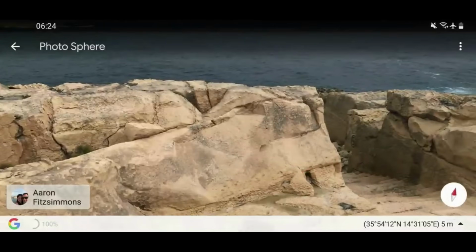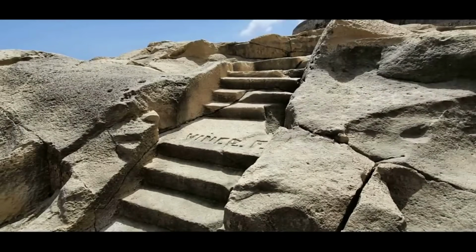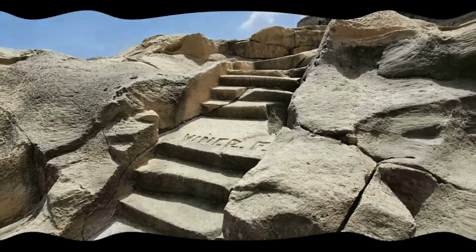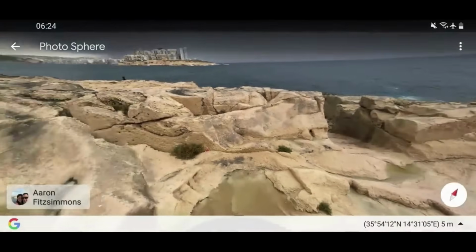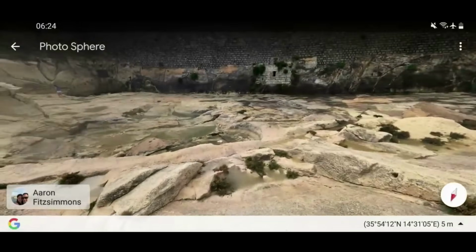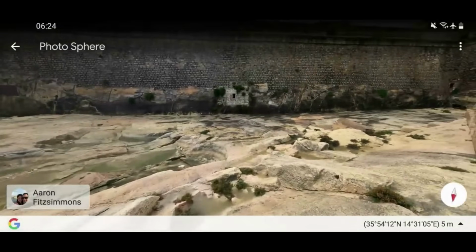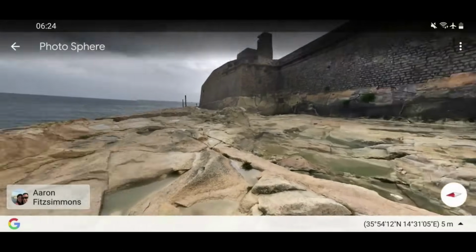So this is the top of the rock cut steps that I just showed you. Here. So you'd pour the steps. You wouldn't pour all that and then cut into it. That made no sense. Like, what a waste of material. So, this was one rock. They've carved the star fort out of it. They've carved paths out of it.